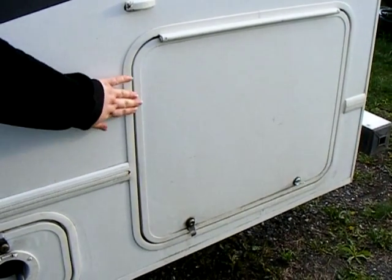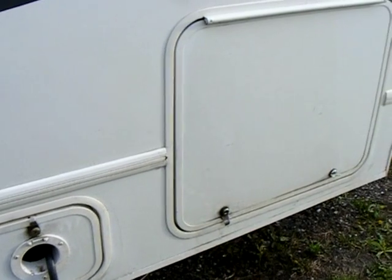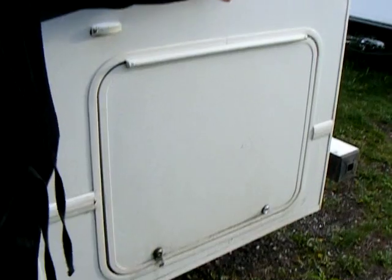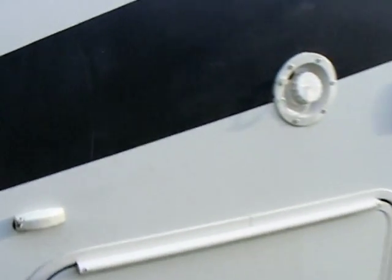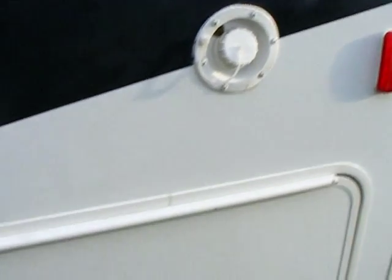And then here we have a storage area which has been big enough, it goes right across the back of the camper van, it's been big enough for both of our big suitcases. And up here is where you would fill the water up, so that your water tank was full. If you didn't have water available, you've got water for showering and cookery.